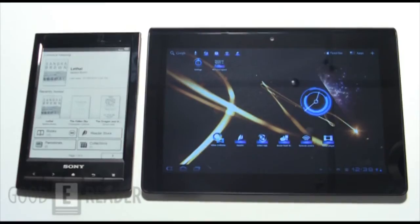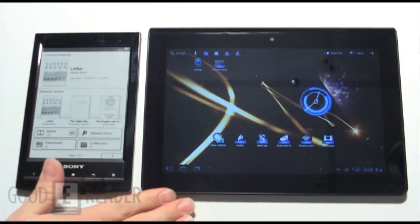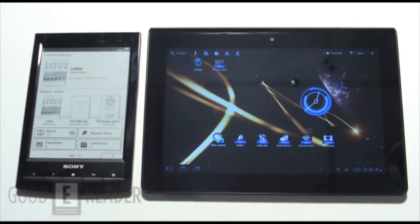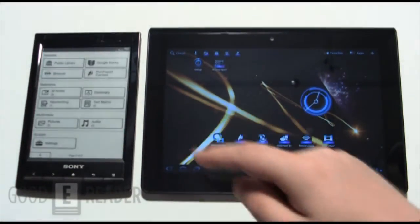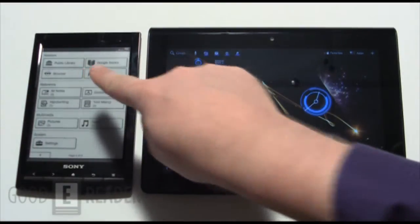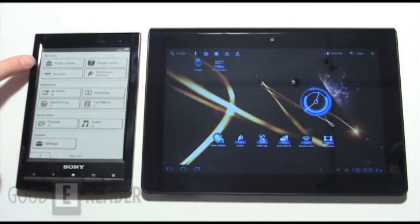The purpose of this comparison is obviously these are the two newest Sony products, and a lot of people ask us, what is the reading experience like on a tablet versus an e-reader? And obviously the T1 is a dedicated e-reader. It allows you to load in your own books, buy books from the Sony store, as well as borrow books from the library using the Overdrive application, and you can find that under the public library option there.